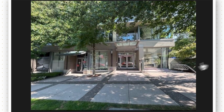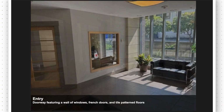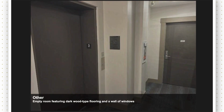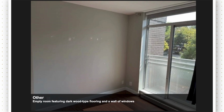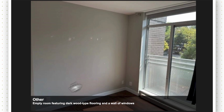Oh, it said the views were mentioned there. I think it was east-west. We'll come back to it. Okay, lobby. Yeah, we don't care. It's a nice building. It's got an elevator. Normally we're going to put the unit pictures first, not the building. But anyways, not for me to critique.